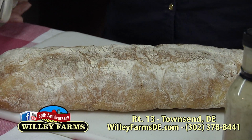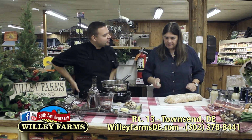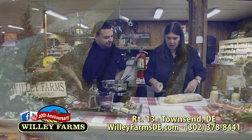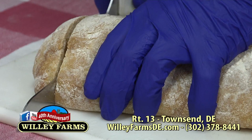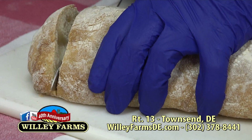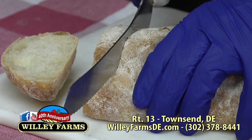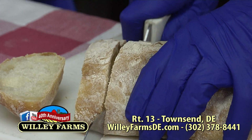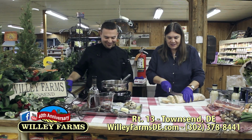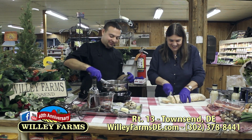Now, is there a particular way that you want me to slice this? Is it on a diagonal? I like to do it on the bias like that, on an angle, yes. Okay. So we give this a little cut here. Now, do we want to cut all the way through? Yes. I want to get two nice slices out of the center cut right there. Now, is that too thick? I think that's perfect. Oh, see, I did it perfect. You don't even need me. Now, I wouldn't go that far. Okay. So another slice here.